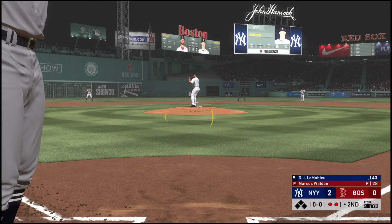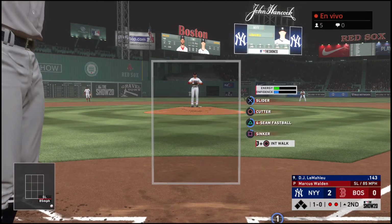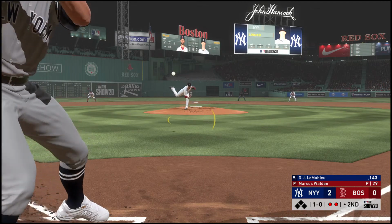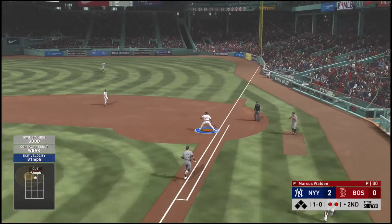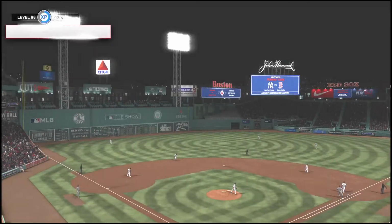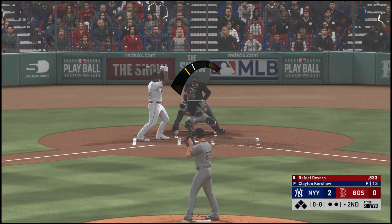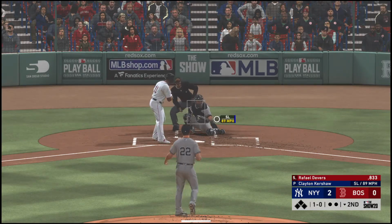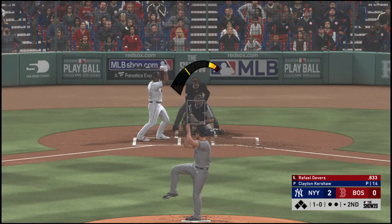And that'll bring up DJ LeMahieu. There's a shin-high slider laid off for a ball. This should end the inning as it's sent out to second. They'll whip this one to first in time, and that's three outs. So stepping in, Rafael Devers, as they'll have 5, 6, and 7 here to start the home half of the second. Yanked the slider across that time, laid off for a ball.